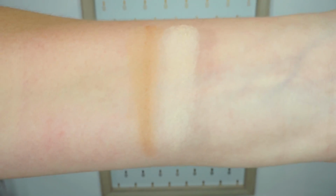The bronzer shade is quite light, but it does show up on my skin tone. It has a beautiful finish. It blends onto my skin nicely. And the highlighter is also super pretty, especially for such a cheap price. The highlighter is really pretty and I'm so happy I was able to snatch this up because I think it is going to be discontinued. But if you can still pick it up, then do so because this is beautiful.